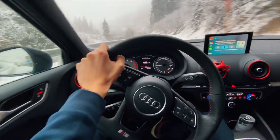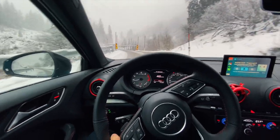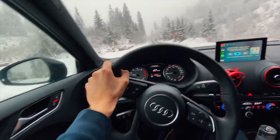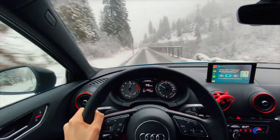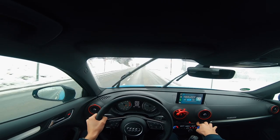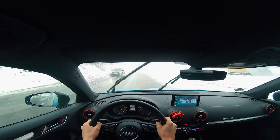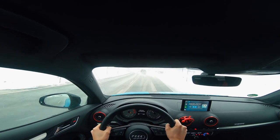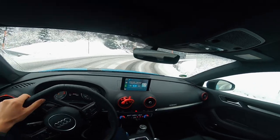It is fantastic! And we do have plenty of grip. Of course, the conditions aren't that bad, but I'm sure we will get more snow under our tires. Yeah! I think it is time to put the ESC off, because then we do have just a little bit more fun. Yeah. Oh yes, I love it. Let's try it.